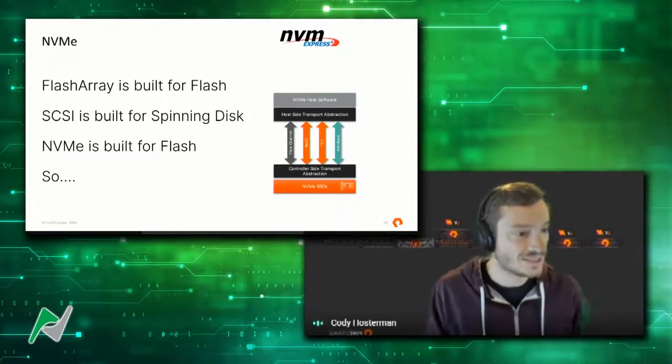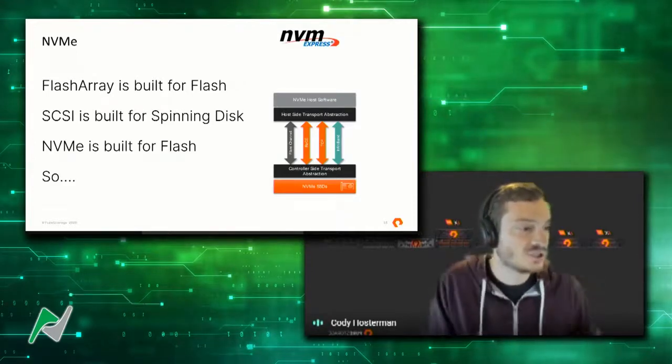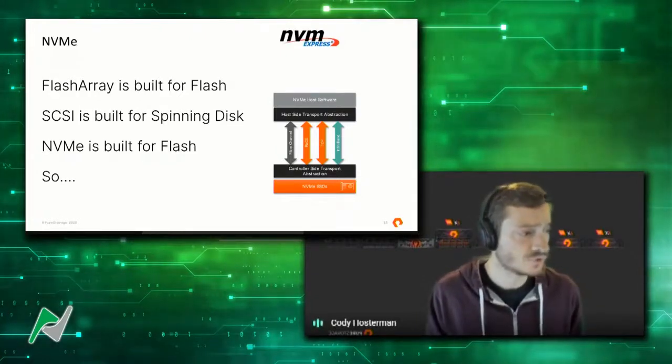And so performance density was a play here too. You no longer had to get more capacity just to get the performance you needed. You get the performance regardless of the amount of capacity you happen to have. And this is a critical part of really being able to take advantage of flash at scale.